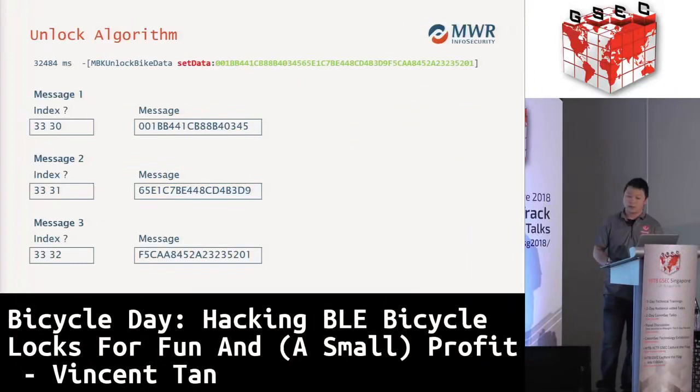To make it a little clearer, the key response from the server is broken into 3 9-byte pieces, and an incremental header is appended and written to the lock, and it unlocks. Straightforward and simple. In testing, it's not really that simple because it seemed the lock had some way of keeping track of time, because every key received from the server for the same lock is always different. Additionally, if there is a delay in sending the key to the lock, it will not work.